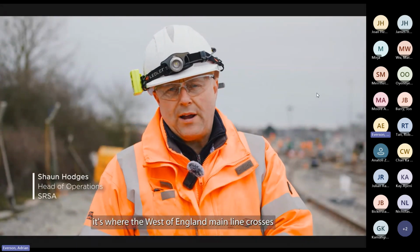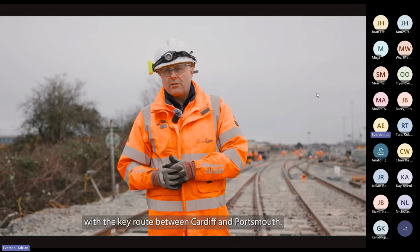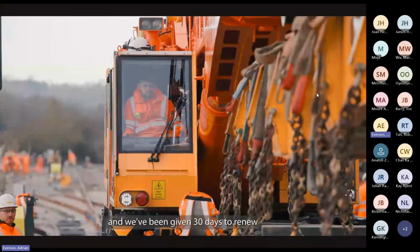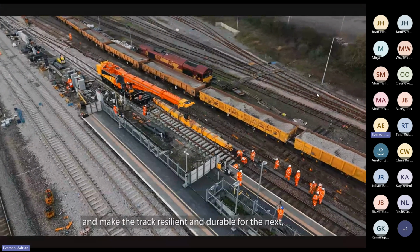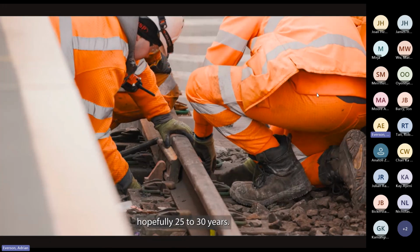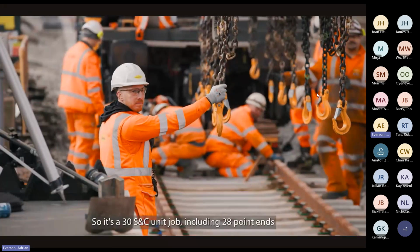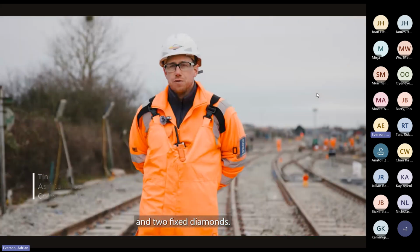We're here at Westbury. It's a very important junction, where the West of England main line crosses with the key route between Cardiff and Portsmouth. It's important that we get this job done, and we've been given 30 days to renew the whole of the junction on the south side and make the track resilient and durable for the next, hopefully, 25 to 30 years. So it's a 30 S&C unit job, including 28 point ends and 2 fixed diamonds.